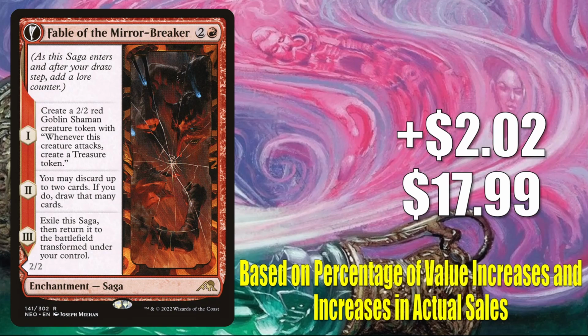And this is a good time to let you know how we compile our top 10 every week. We look for two pieces of criteria. The first is a percentage increase in the value of the cards. And secondly, we want to see a true increase in the number of sales out there. So if you're expecting a card to be in the top 10 and it does not show up, well, it fell short in one or both of those categories this week.